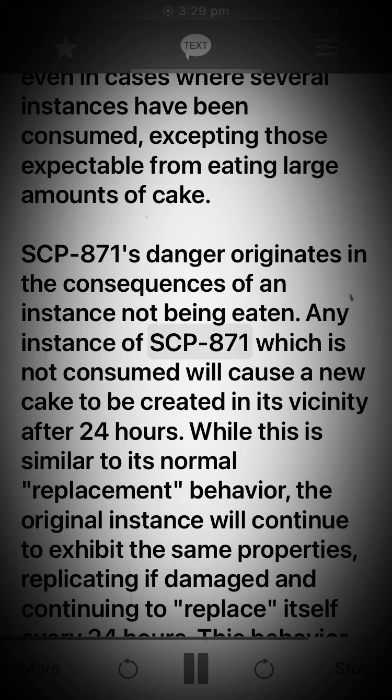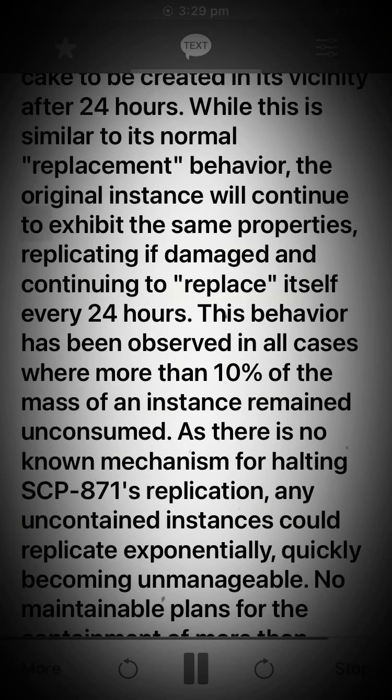Any instance of SCP-871 which is not consumed will cause a new cake to be created in its vicinity after 24 hours. While this is similar to its normal replacement behavior, the original instance will continue to exhibit the same properties, replicating if damaged and continuing to replace itself every 24 hours.